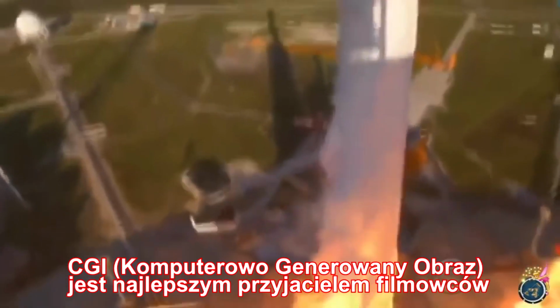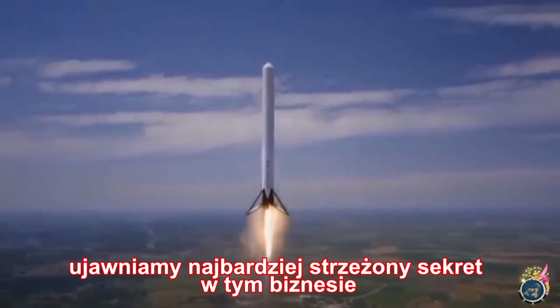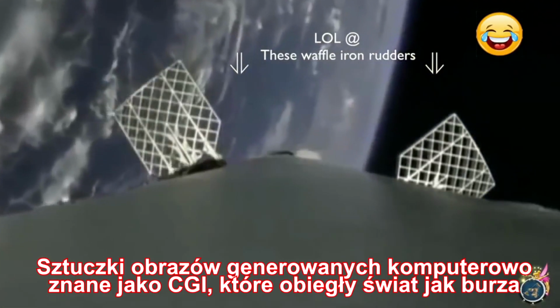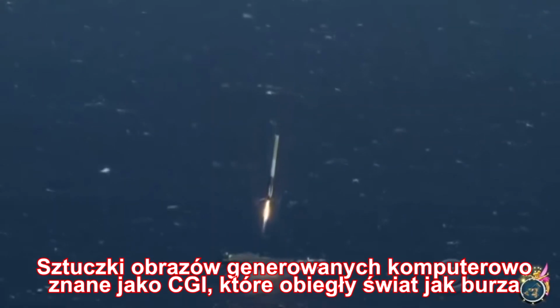CGI can be a filmmaker's best friend. We're pulling back the curtain on one of the best-kept secrets in the biz. CGI tricks exposed. Computer-generated imagery, most commonly known as CGI, has taken the world by storm.